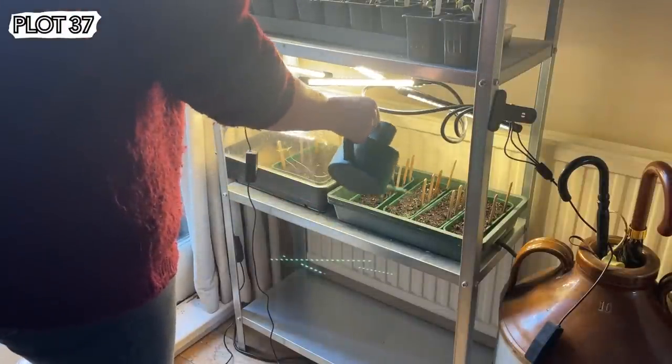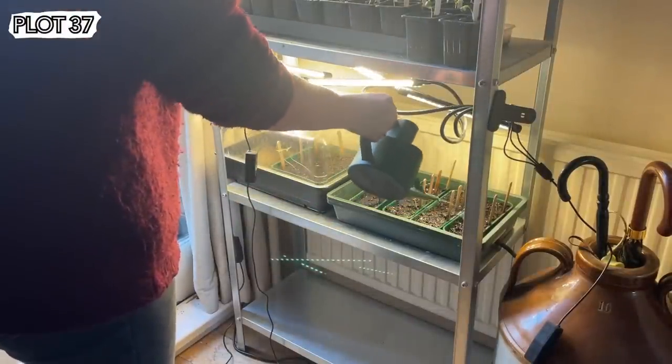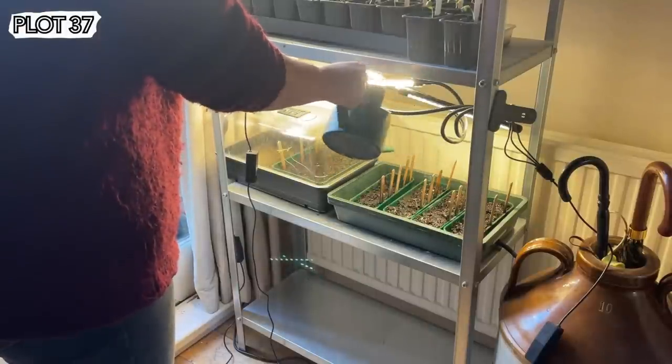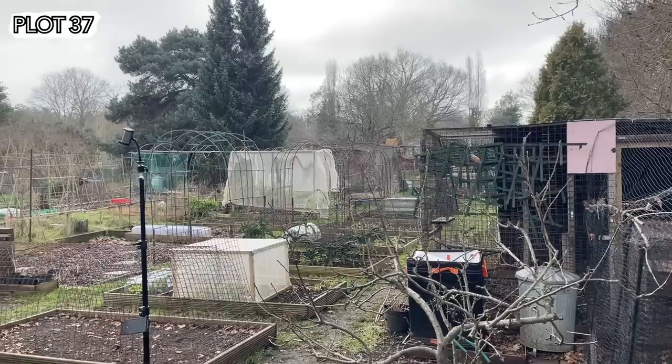But I am using only rainwater on all of these to avoid the disasters of last year, and I've also been leaving it indoors for a couple of hours first so that it's room temperature, not to shock them. Talking of unnecessary shocks, I'm heading up to the allotment.